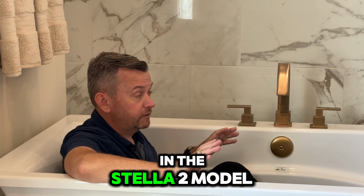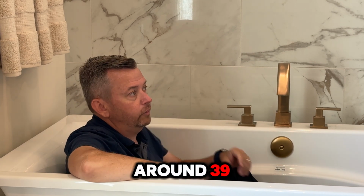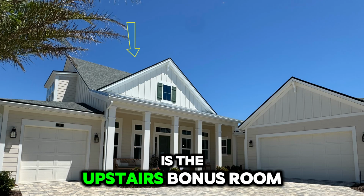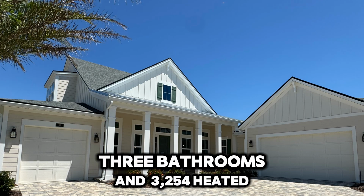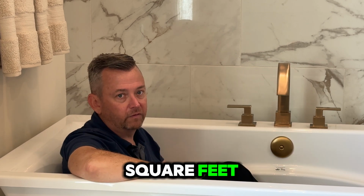Okay, so we are in the Stella 2 model. The Stella 2 comes with 4 bedrooms, 4 bathrooms, and it's just under 4,000 heated square feet. What makes it different from the Stella 1 is the upstairs bonus room. The Stella 1 is 4 bedrooms, 3 bathrooms, and 3,254 heated square feet. So without further ado, let's go check out the Stella 2.